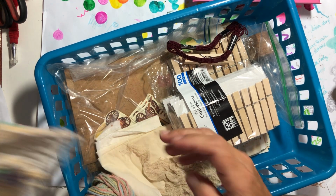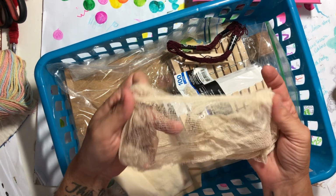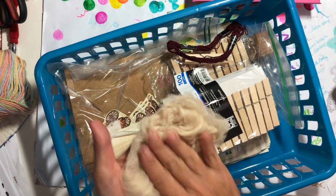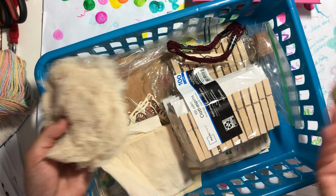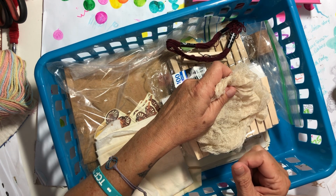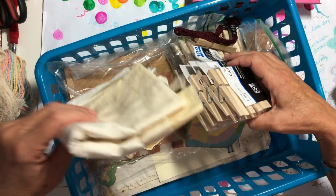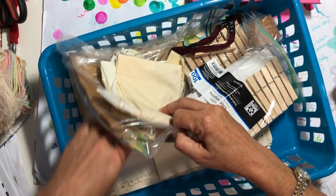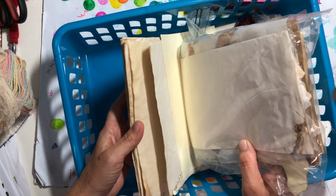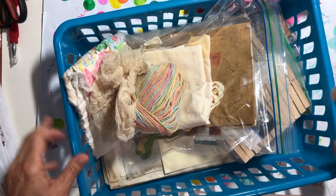So this goes elsewhere. This is just yarn. That goes in my yarn thing. This is cheesecloth, dyed cheesecloth, which is going to go into a bin, which I think you've seen before in the past decluttering videos. This goes into my drawer of seam binding and other stuff like that. So I just have to go through this drawer. I do have some dyed papers that are also going to go into a drawer. So yeah, I just have to clean this out and put everything back where it goes.